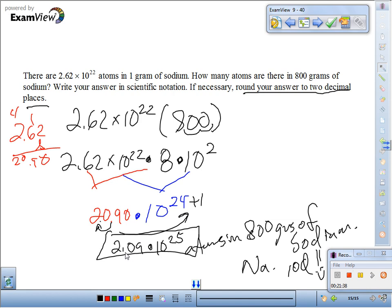What is it? Was this a 6? I made a mistake. Yes, 96. So this becomes 2.10. Thank you, Jasmine. Yeah, this was a 6 right here. It's because the tablet doesn't let me write correctly.